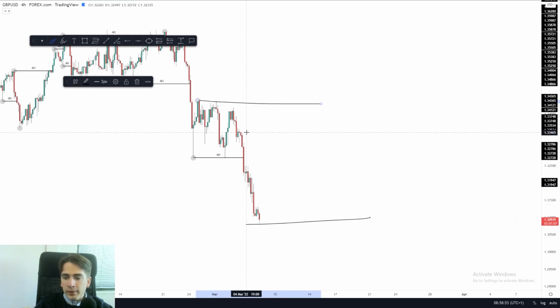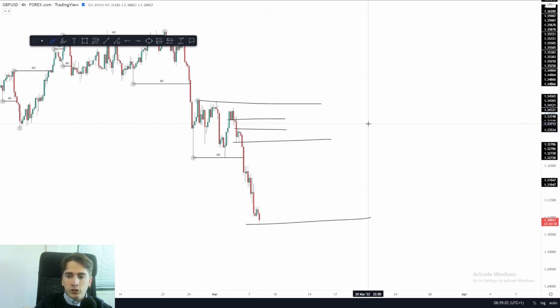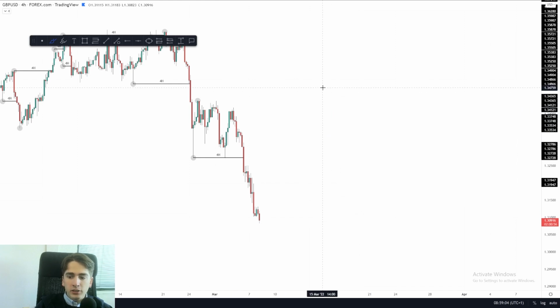So if we do see pullback, we can start looking for shorts, preferably from, let's say, this region over here or this region over here. But yeah, I really doubt it that we're going to see such a strong pullback in the near future. But if we do, then we can look for some potential beautiful longs.